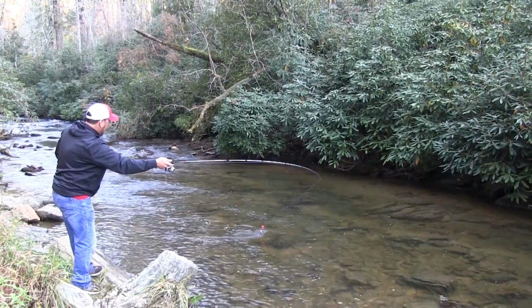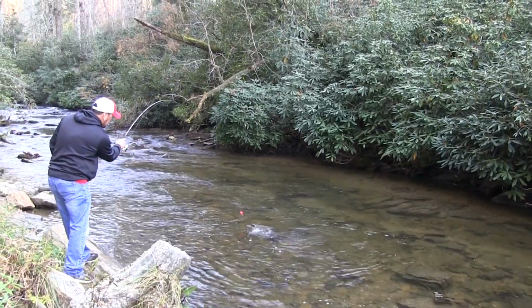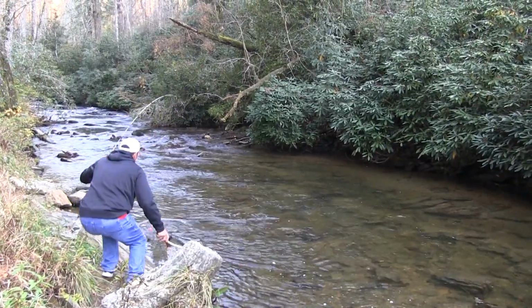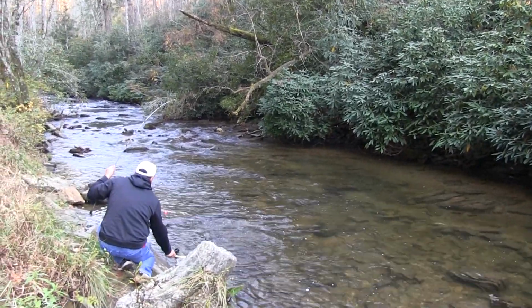There it is, got him. Finally! Is that the brook trout? That's a brookie, finally. Wow. You got the net, right? Get them out of here. We're going to finish the day off with another brook trout. Look at that. Wow. Woo! You can't even get it in the net.